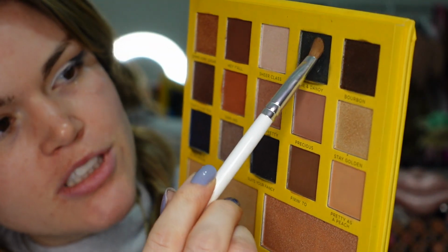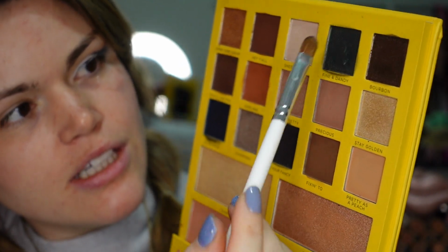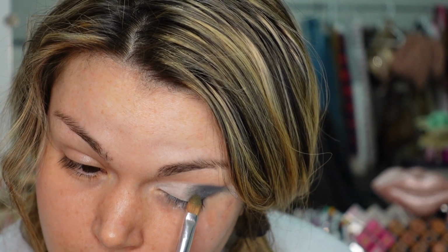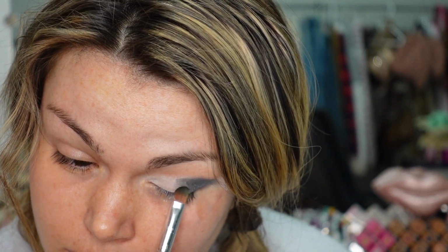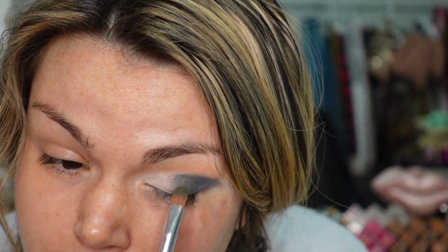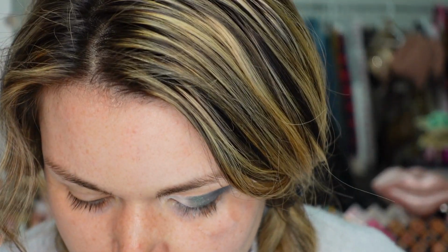Now I'm going to go into the shade Fine and Dandy. I don't have any rhyme or reason to this look I'm creating. I'm just trying to use as much of these shimmers as possible. Okay, I'm really getting in there, as you can see. What the heck? Okay, so you know what?